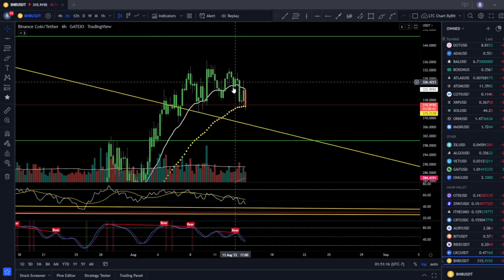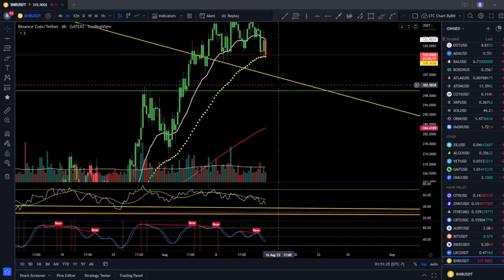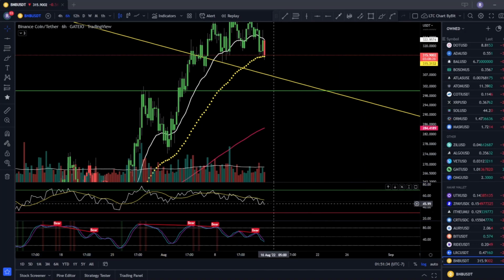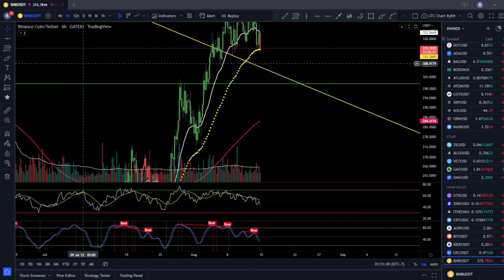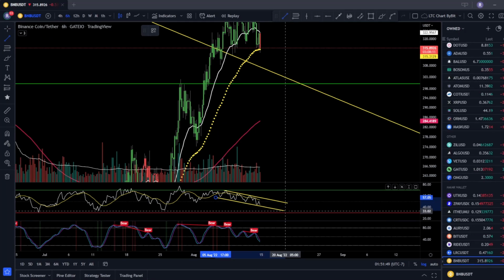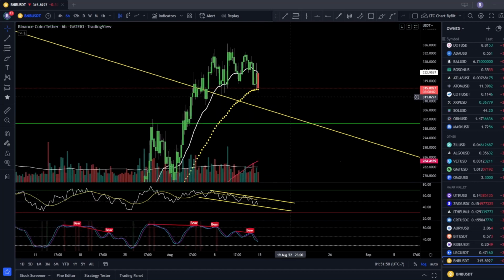So we fell through the 20 again, retested it, found it as resistance, and now we're testing the 50 EMA. We did have some bearish divergence on the stochastic, and let me get rid of these lines here. On the 6 hour, we are just in a downtrend on the RSI. I would keep your eye on this right here. We're in some kind of RSI channel going downwards. We're at the bottom of that channel, so if we were to hold this and go back up, I'd expect us to find that this support right here might hold.